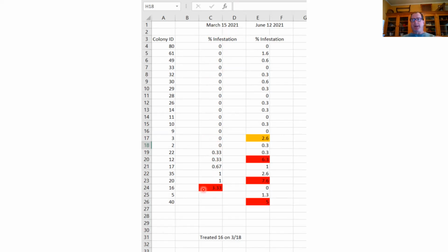This is mites per 100 bees, or infestation rate. So I had 10 mites in my half-cup sample in early March, which is a little out of my comfort zone. So I definitely wanted to deal with them early. And I also include my June numbers because we can see I did apply Apivar to this colony number 16. And you can see when I came back in June that Apivar had been effective, right? I didn't have to do anything else to any of the other colonies.